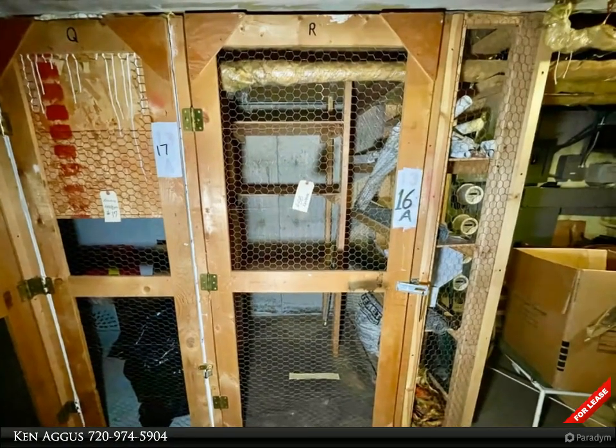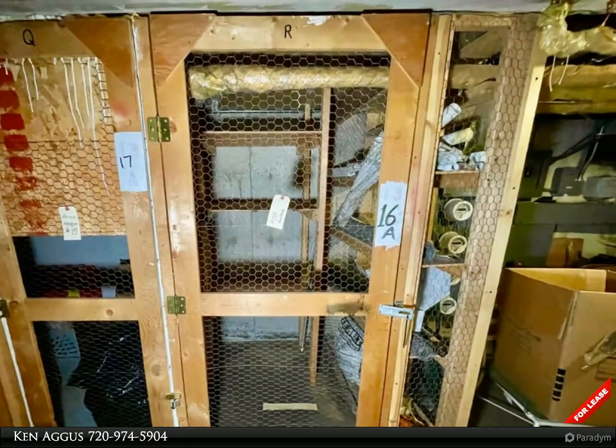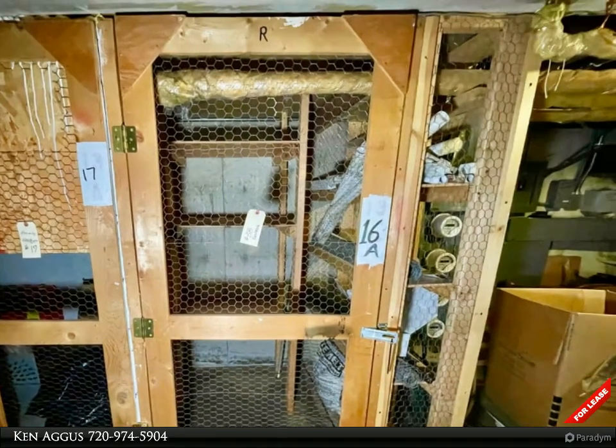For all your extra stuff, you'll find a secure storage unit conveniently tucked away in the basement. Perfect for those extra items you simply aren't ready to let go of.